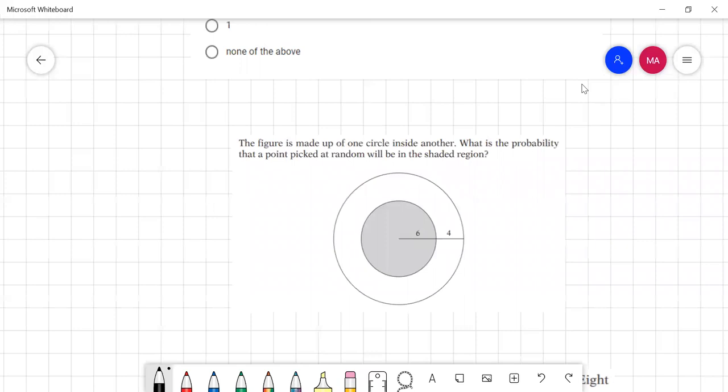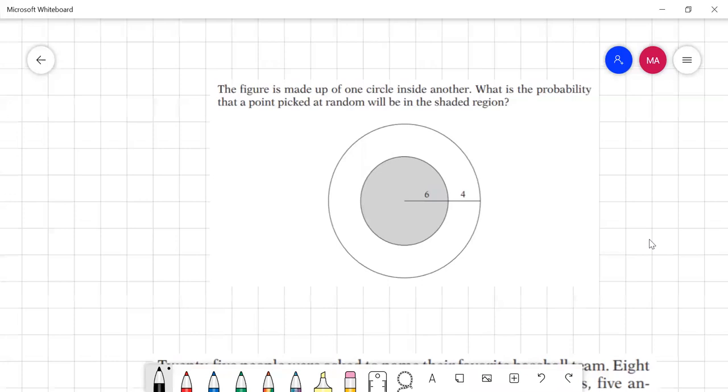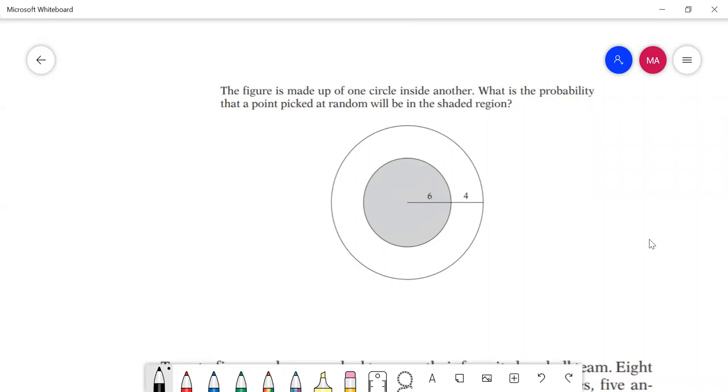Okay, now for some new problems. I like this one because it calls back some of our geometry knowledge. This figure is made up of one circle inside of another. What is the probability that a point picked at random will be in the shaded region? We talked about probability yesterday as the likelihood of some specific event happening out of all of the possible events. So in this case, the gray is our specific, and the general is the much larger circle.